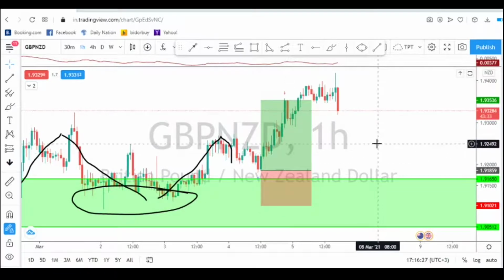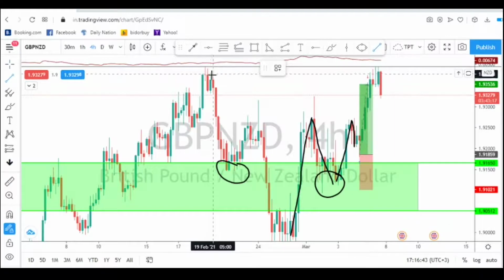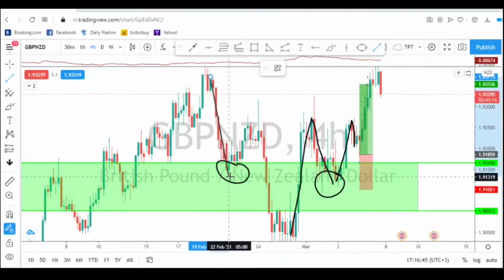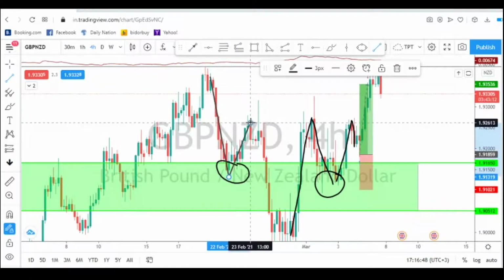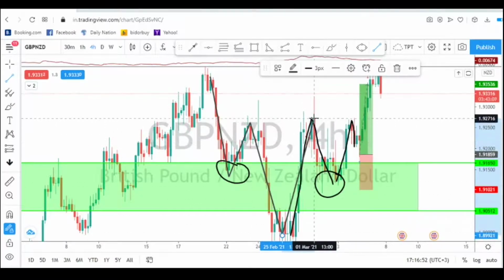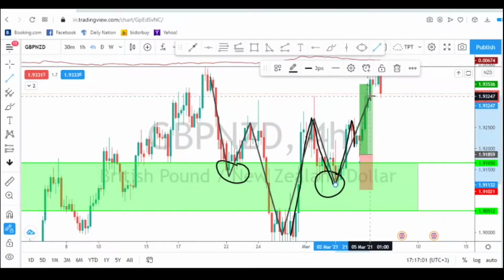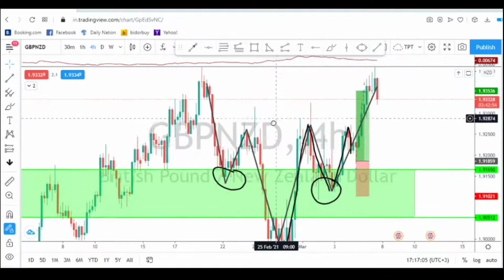This trade is a combination of structure and simple price action patterns like the head and shoulders pattern. In this case, this was an inverted head and shoulders pattern. As you can see, we have the first shoulder, a pullback, we have the head being created, we have this impulsive leg, a pullback here creating the second shoulder, and at this second shoulder you expect the market to go up. So this is a head and shoulders pattern, the inverted head and shoulders pattern.